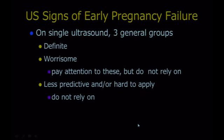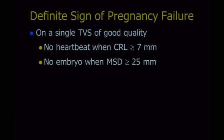So that's ectopic pregnancy. We're going to move on here to the ultrasound signs of early pregnancy failure. I like to separate these into three groups. The definite ones that when you see them, you know it's a failed pregnancy. The ones that are worrisome, you want to pay attention to these. We're not going to ignore them, but you can't totally rely on them. And then there's a few that we'll mention that I think are less predictive and are hard to apply. They've been talked about a bit in the literature, but I don't find them helpful, and you certainly would not rely on them.